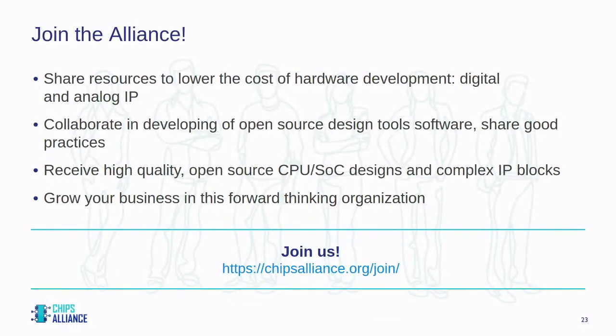And you can just join CHIPS Alliance to show that you're a forward thinking organization, that you can collaborate with all those members that are looking at open source hardware and thinking how to innovate. If you join us, you're going to be able to be exposed to all these people that care about open source hardware and care about innovation and hardware.